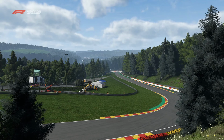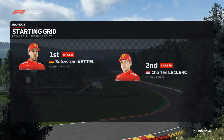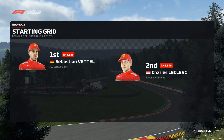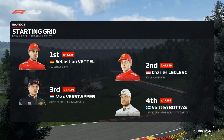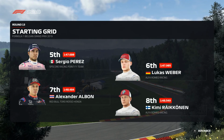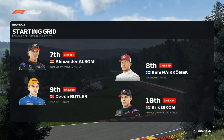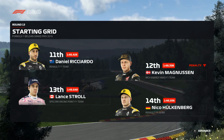Obviously ourselves really disappointed we couldn't make it into Q3, being knocked out. Like I said, Ferrari 1-2, Vettel ahead. It's actually quite weird because Vettel's on the right hand side for the grid, but nonetheless, Verstappen P3, Bottas 4th, Sergio Perez 5, Weber in P6, Albon 7th, Raikkonen 8th, Devon Butler, and then ourselves in P10. Ricardo Magnussen took a grid penalty, so realistically we probably could have got through if you know about that.